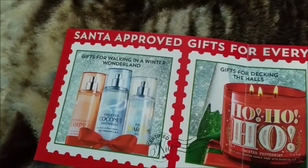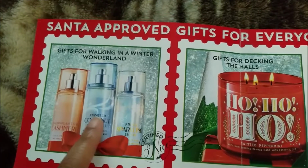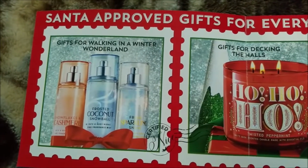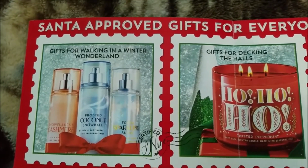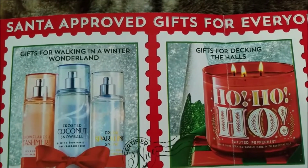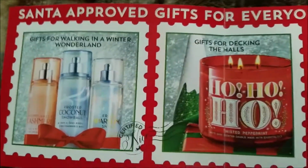Inside, they have featured the Snowflakes and Cashmere Frost Nut Coconut Snowball. This scent is so good, you guys. I think that might be my favorite coconut scent. It's like a very sweet coconut perfume scent. It's really nice. I really like this too, the Fresh Sparkling Snow. It's like a fruity floral perfume scent. That one is really nice too.